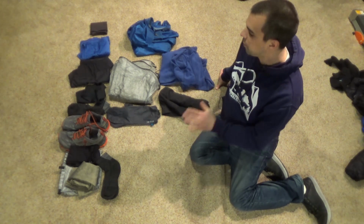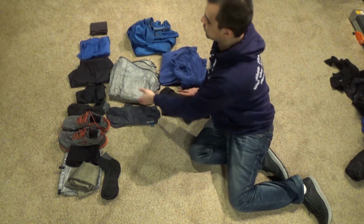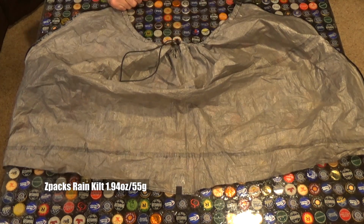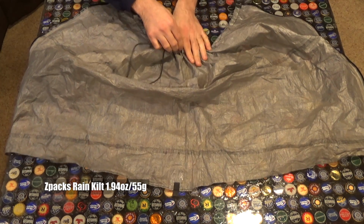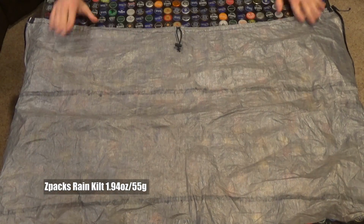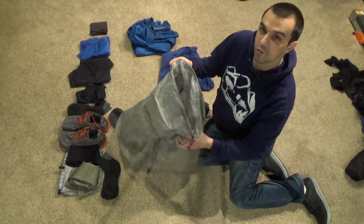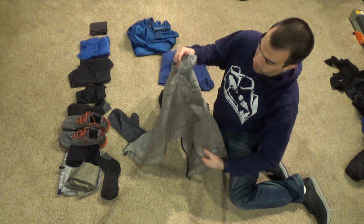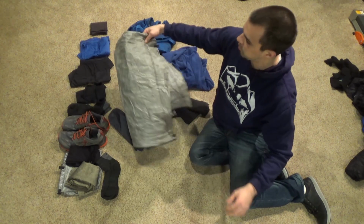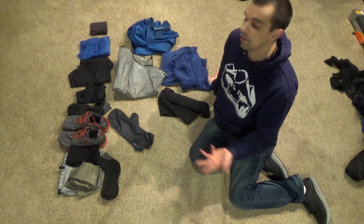One thing I did forget to mention, and I want to go over it real quick, is my rain skirt. This is a Zpacks rain kilt. I call it a skirt. And this has been tried and proven to be one of my favorite pieces of gear. I can't believe I forgot to talk about it. What this does is it just wraps around you like a skirt, and it shields your waist from getting wet, really. So you can keep your running shorts dry. Who cares if your shoes and socks get wet, but your running shorts stay dry, at least in theory.